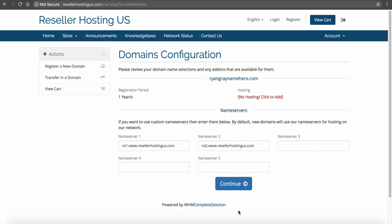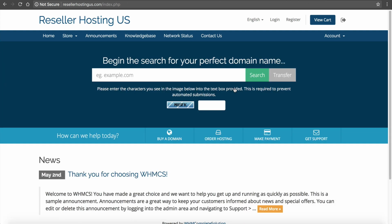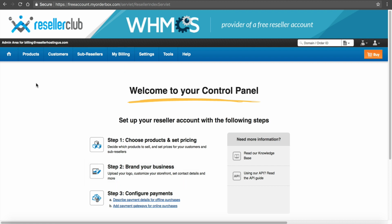But you can see here, let's see if it updated the price here from this. Yes, you can see it's now $11.34 then $14.95. So now my site is completely ready to start selling domains, and it is that simple. And Reseller Club, they have some great pricing, much better than Enom actually. I think Enom's is $9.98 a domain, so $9.45 for a .com is pretty good.